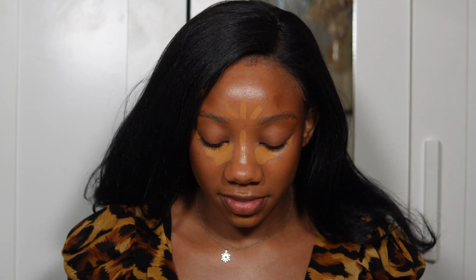Now, being that my under eye is where I want the most coverage, that means that's the last thing, or amongst the last areas, that I will be blending. I love using a powder puff to blend out my liquid concealer. You can also use a sponge if you want to lighten up your coverage a bit. You can use a brush if you want to add to your coverage. I feel like the puff is the perfect in between.